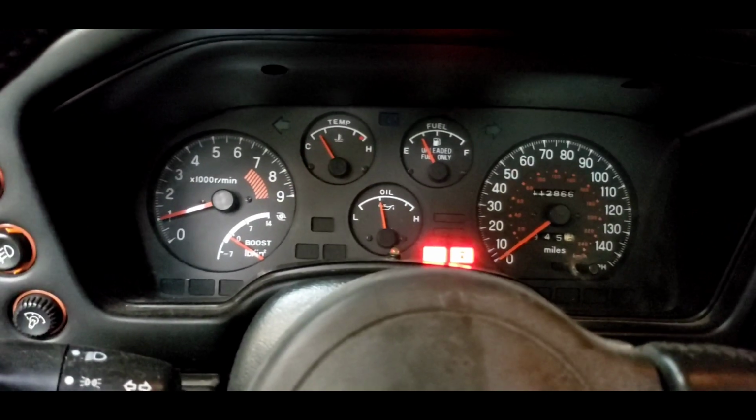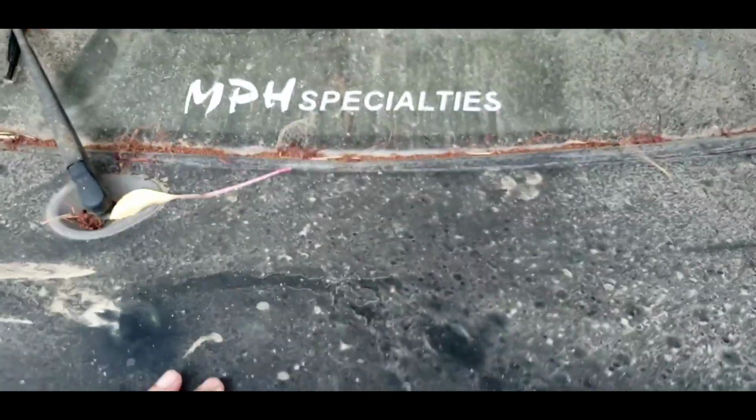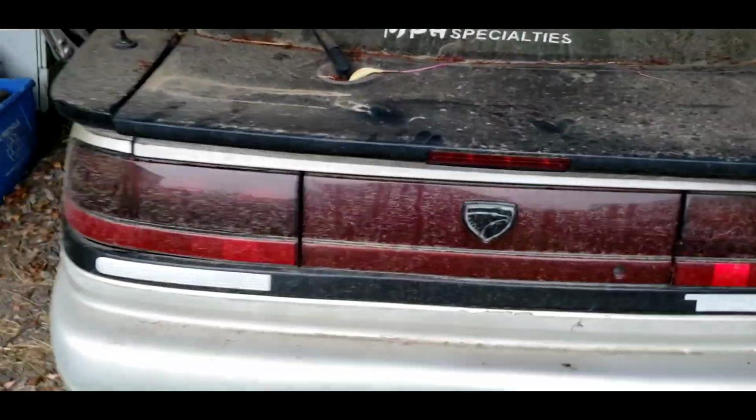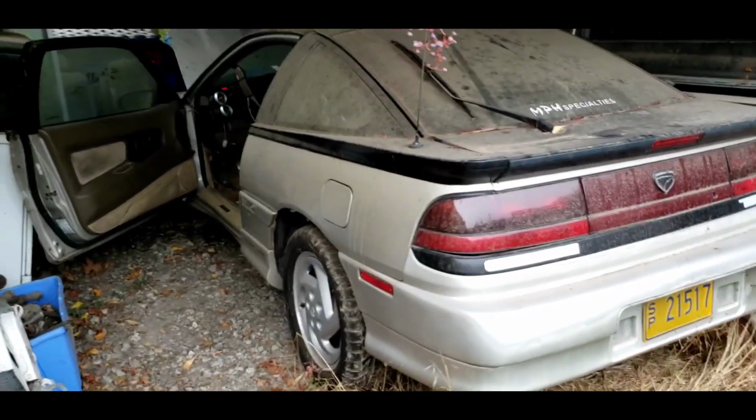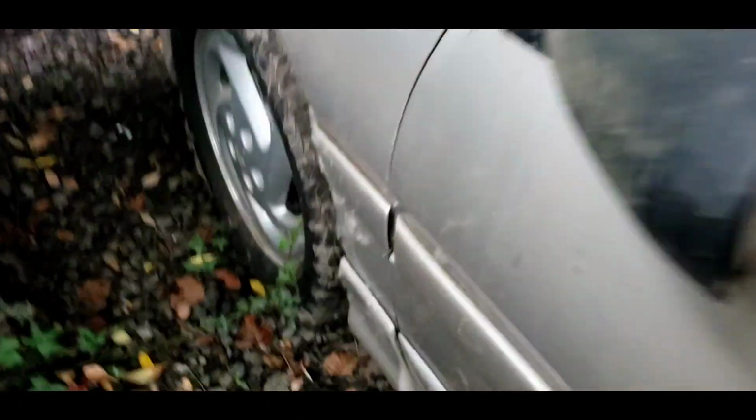Let's drive it. If you're wondering why I don't drive this car that much, it's not that fun of a summer car, actually. It's really hot. The AC's been removed to fit turbo stuff, and I like it in the winter. All-wheel drive. It's got the BF Goodrich tires on it, although they're sunk into the gravel. That one's really sunk. Let's see if we can back it out of here.